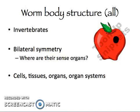Now, all worms are invertebrates. This means that they do not have a backbone. Worms are the most simple organism that we've learned about so far that have bilateral symmetry. If you remember, bilateral means that there is one line of symmetry that divides the body into 2 equal halves.